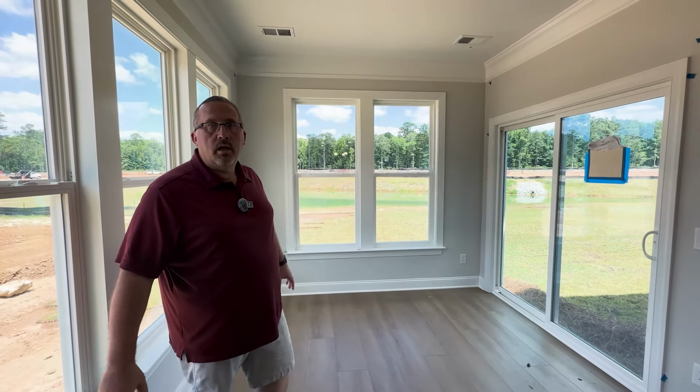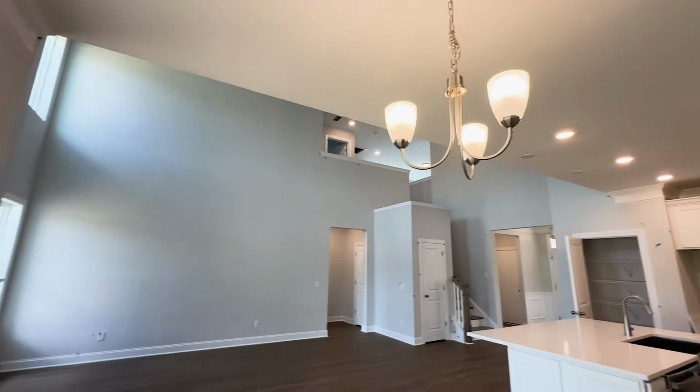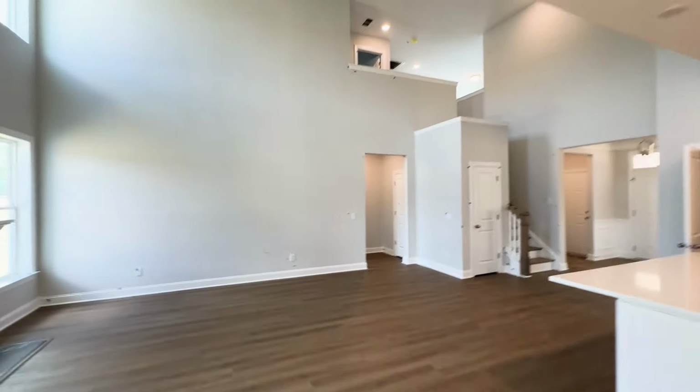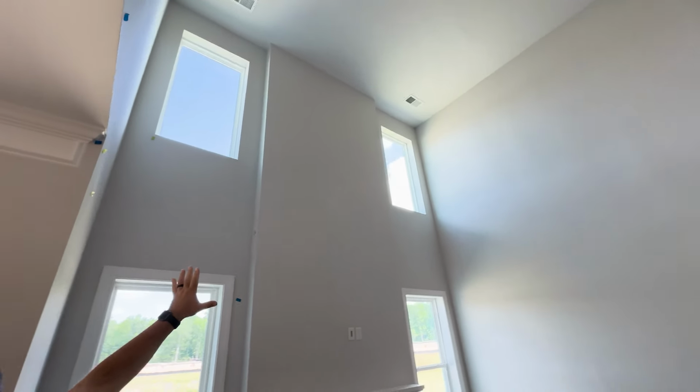You know how I knew this was supposed to be the reading room and not the kitchen? Because this one has the chandelier in here, and it's got the booby light in here. But look at how grand this is looking up, the big windows up top. You never have to wash those. That's a rule.